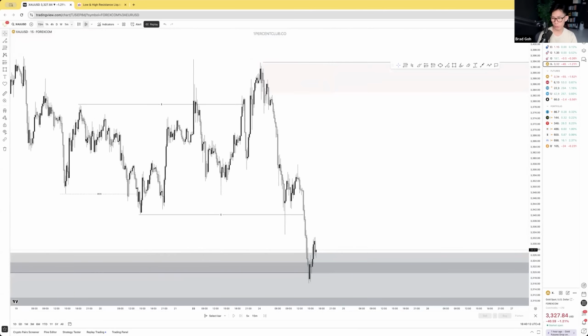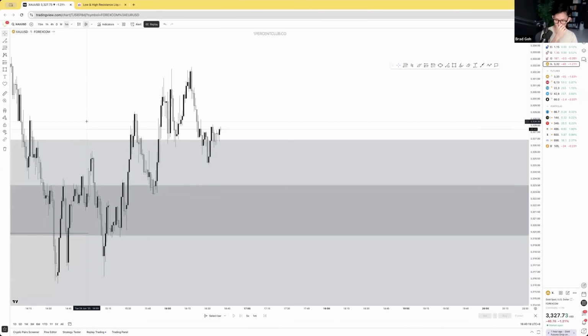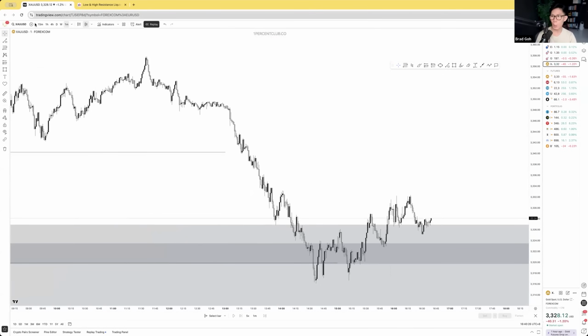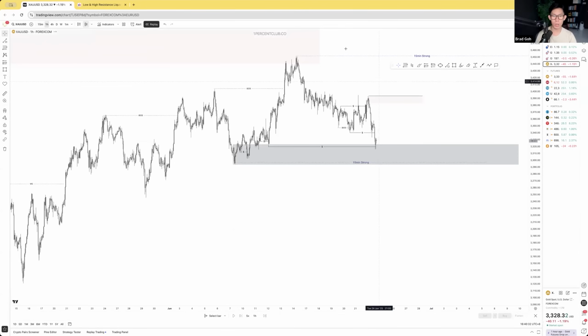We did have structure shifting in the lower time frame. If I look at the lower time frame, you can see clear as day, we got some form of fractal market shift going on right here. Yep, you can see we got some form of fractal market shift right here. What does this tell us? This tells us that price is shifting bullish. Now, does this tell us that price is going to come all the way up here?